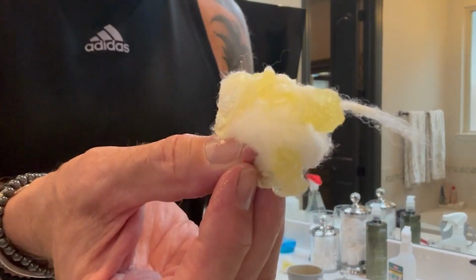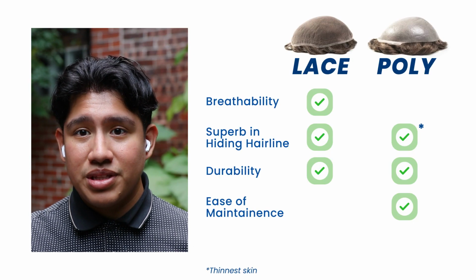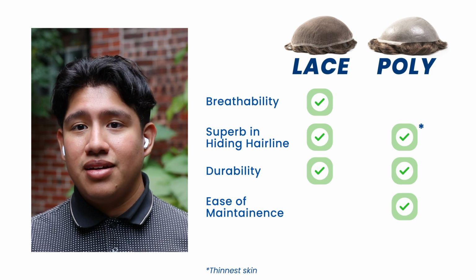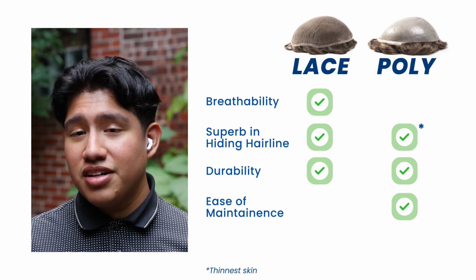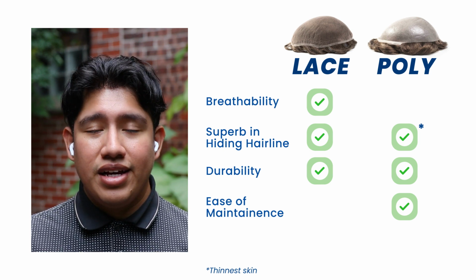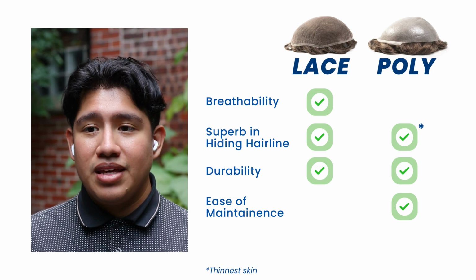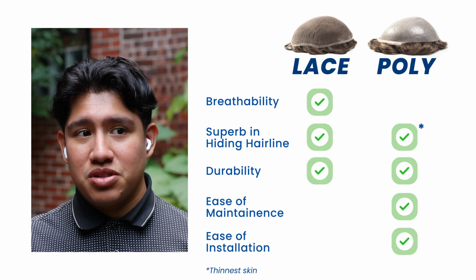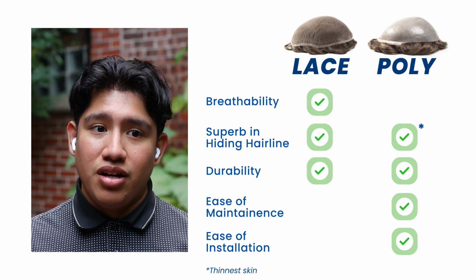But you have to know that these things do decay over time, right? You don't buy them once and live with them for life. Those bases will get dirty over time, and once it's dirty enough, that's when you know you need a new one. But lace versus poly, honestly, you can't go really wrong with either. I like lace personally because of the hairline, but I've had a lot of ease using poly because it was very easy to clean, and at least for me, very easy to put onto my head.